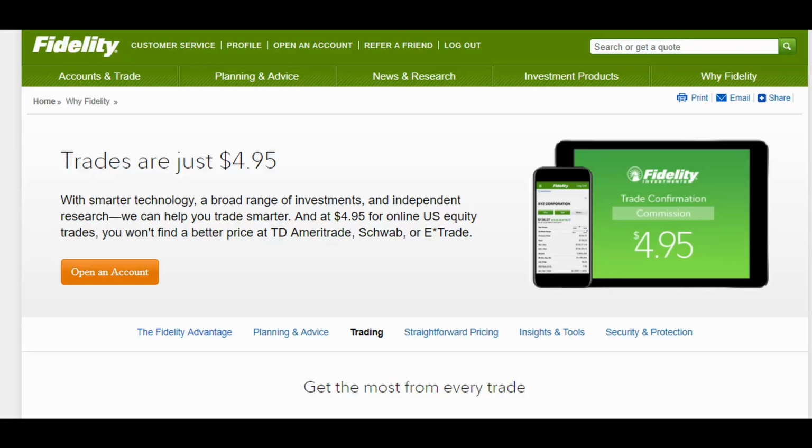So first they offer $4.95 per trade. That's basically average. It's right in the middle. You see TD Ameritrade at $6.95 per trade. You have a first trade at $0 per trade. You have different areas of commission. So this is right in the middle. It's not bad. And they have a reason why they charge you a commission.